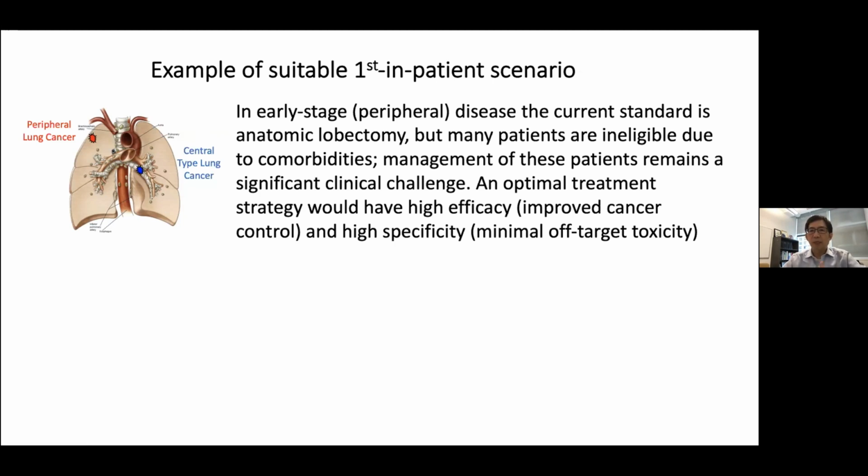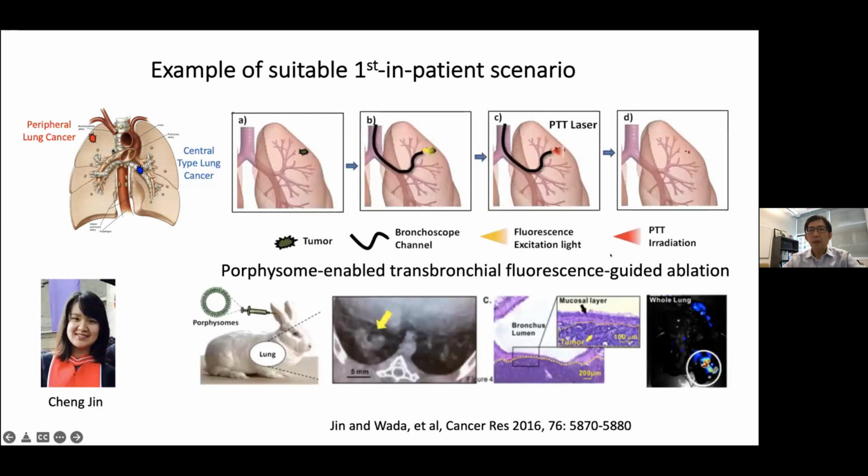To work on this, we developed a scenario through the transbronchial route, which is very non-invasive. Usually people use the bronchoscope to do a biopsy. But if we feed a fiber through the bronchoscope channel, we can detect the fluorescence imaging of the tumor, lit up by the porphysome fluorescence. Then we can use the fiber to ablate it directly. So instead of only doing a biopsy, we can actually treat the tumor in situ.